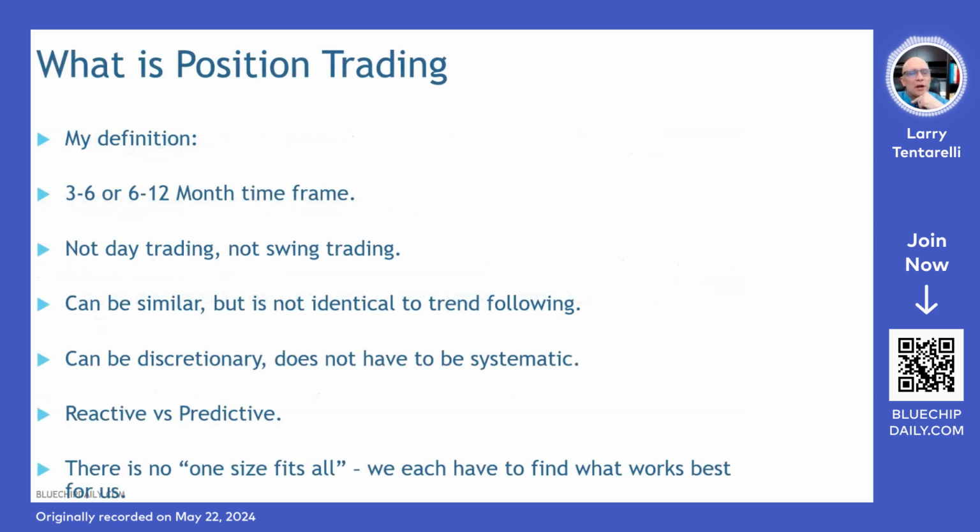So position trading, my definition, and everyone has their own definition. I'm going to move my camera over just a little bit here. So my definition is a 3 to a 6 month or a 6 to a 12 month time frame. Now we'll talk about that a little bit some more. It's not day trading. It's not swing trading. It can be similar, but it is not identical to trend following.